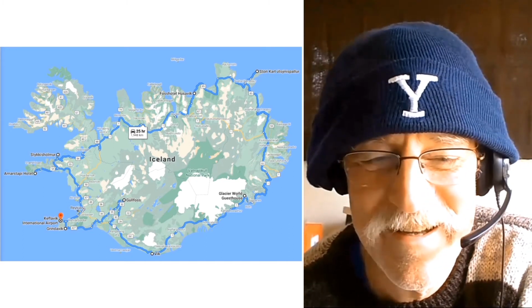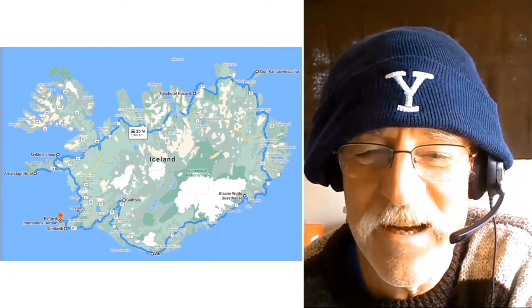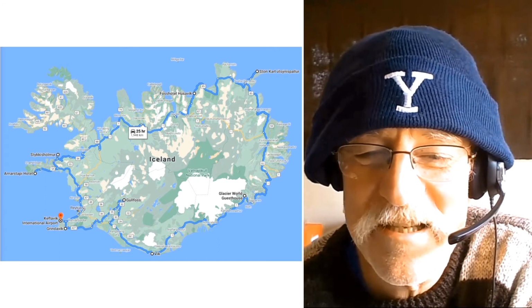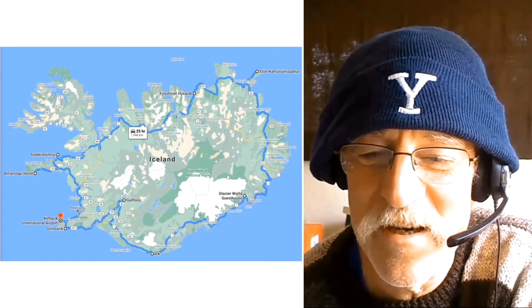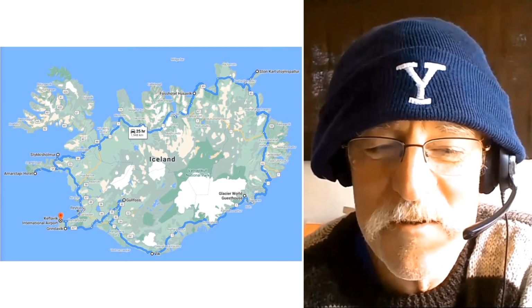It's fantastic. It's really nice watching all this. Makes you want to go. We had a really great time. It was Iceland to ourselves. We very seldom saw more than 2 or 3 other people.